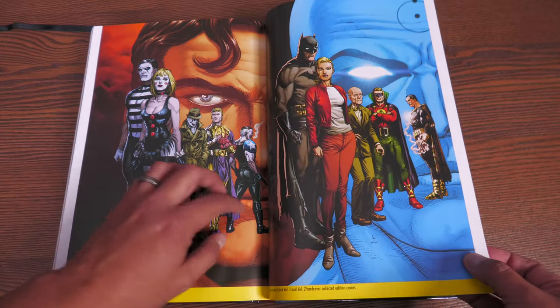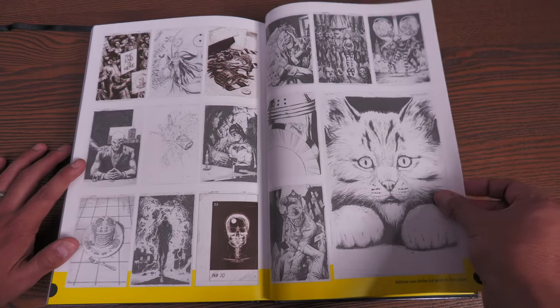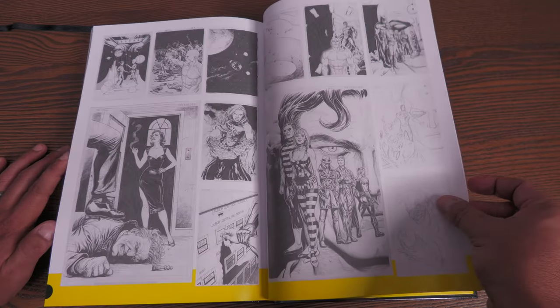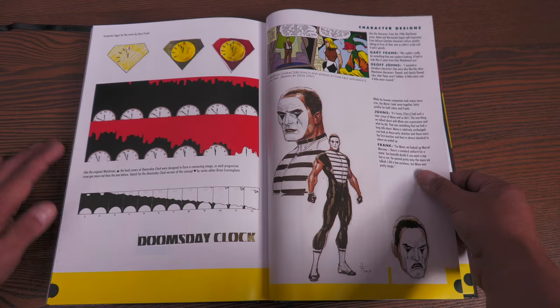These are the trade paperback covers, I believe. No, the hardcover collected editions. They had a little box set, like a slipcase box set. The pencils here for the covers. The designs for the characters. This is who I was talking about.